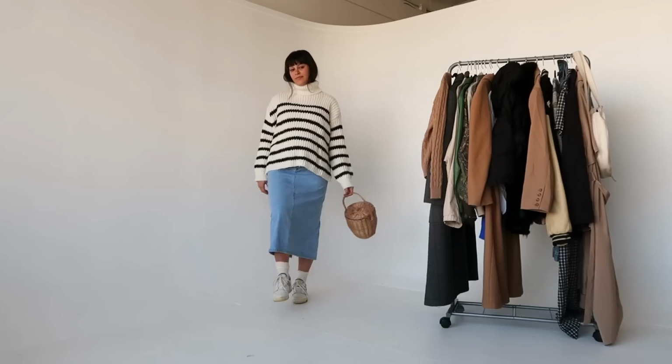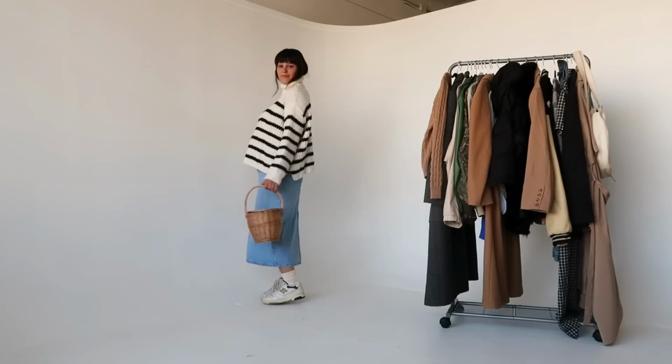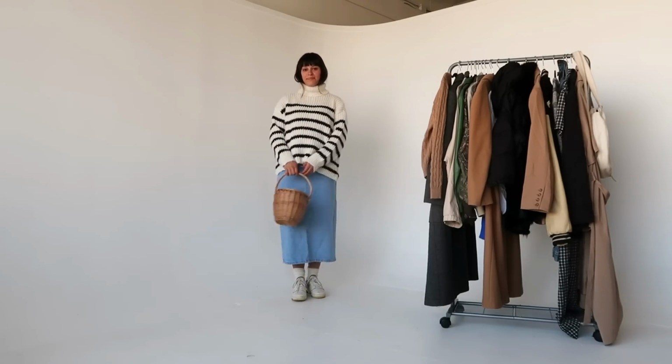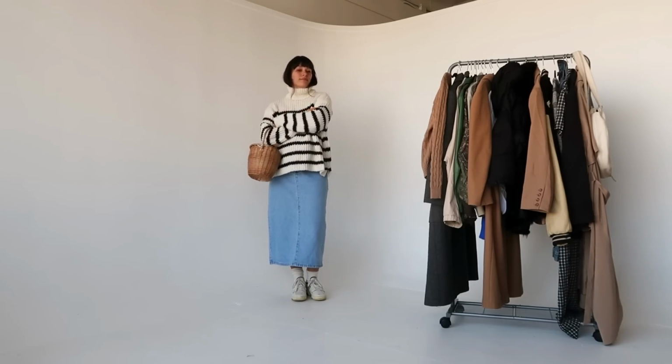Also, my 550s, I don't ever wear them in the summer, and then as soon as it hits fall and winter, they're my go-to. I don't know why, they just don't feel like a summer sneaker to me. So cute. See you guys tomorrow.